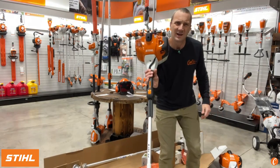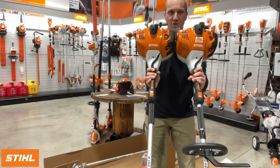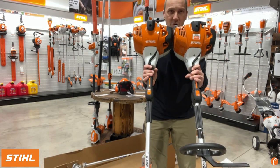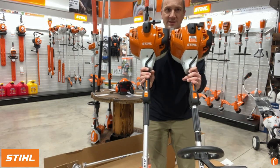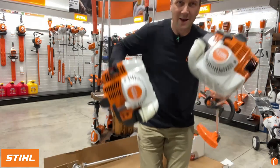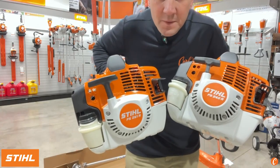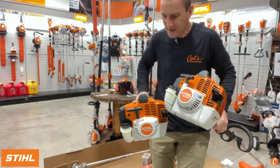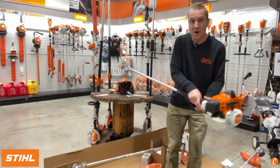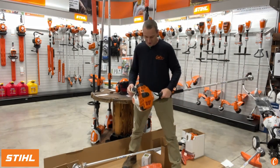And you know what? It looks a lot like the 241. Honestly, from your position, can you tell the difference? I see a little bit of a sticker. Oh, wait, that's Carl's sticker. How about the back end? Just the name. Okay, let's get a peek at it and see what we see on it. FS 241 going down, FS 240 going down, FS 251 in my hands.